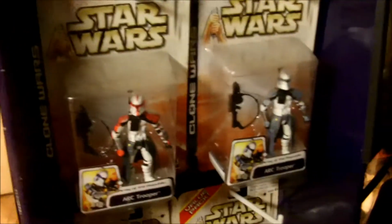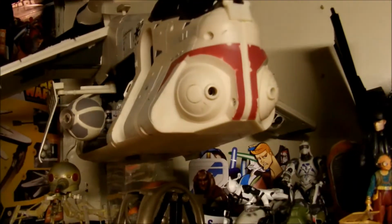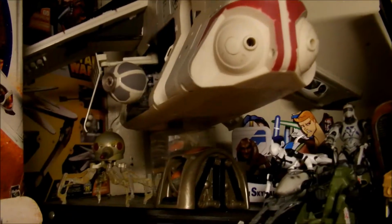Got the different boxes and stuff, including the store display that has a few figures set up in there with the two of the 3 ARC Trooper variants. Like I said, gunship. It's got the speeder bike that clips into the back. I need to get the front missiles again, find out where they are. But yeah, I got that whole line.